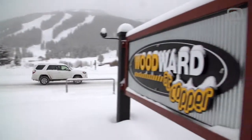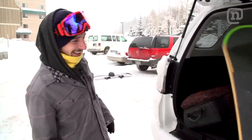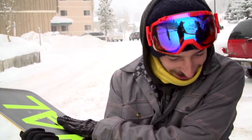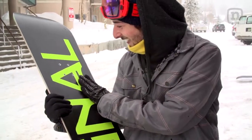It's a beautiful morning in Copper. We got Jacob Aronson. We have a snowboard in the car that he's gonna ride. We have a skateboard built snowboard. Jesus, you got grip tape and everything? Oh my god. You know why those are there? Straight skateboard, yeah. You can mount trucks to it. And, that's so sick.